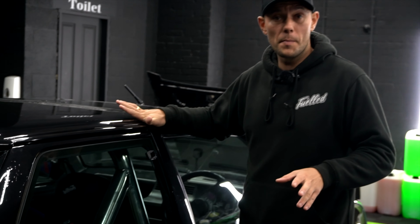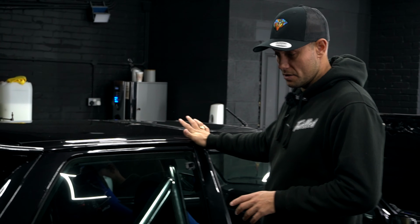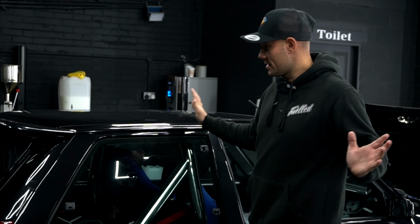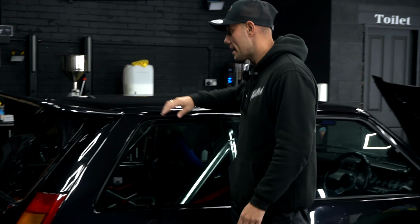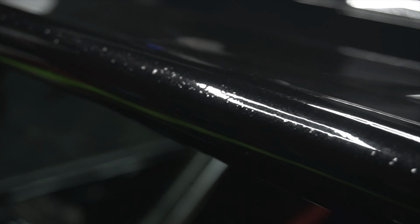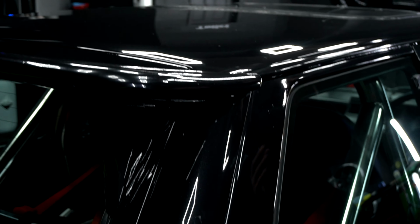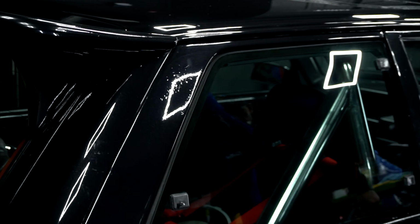So people who do know me know how bad I am for my paintwork. It's got to be crisp. At the moment, this has come to us how it is. We've not had time to do anything with it. We've got a very light polish just to bring it up a little bit. But on the spoiler mainly, it's got a lot of lacquer pop. It's got really deep scratches. We have noticed the odd tiny little bit of bubbling and blistering here and there, which will be gone.